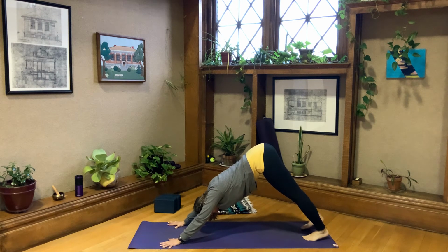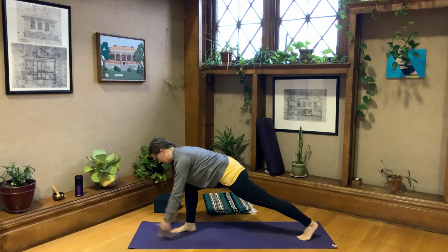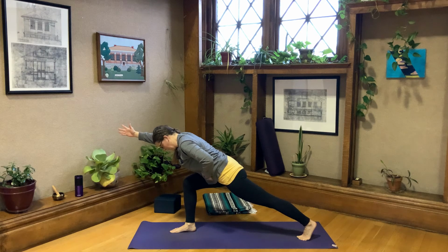Adding on. Inhale the right leg into the air behind you. Float it forward between the hands. Get that long, long body. Hands on hips or arms extend out in front of you. And get as long as you can. I often call this jackknife, right? Keep the solar plexus today toning up.